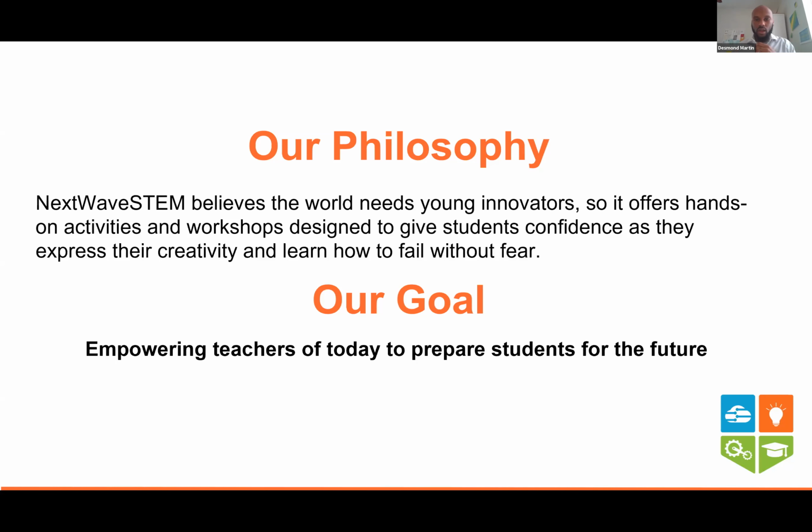Good. Well, at NextWaveSTEM, we believe that students really need to get to a place where they're no longer just consumers of technology, but producers of technology. And the reason why that's really important is that our students are going to have to respond to some very challenging circumstances and situations, not only while they're currently students, but long into their adulthood as private citizens, as public officials, as scientists, as technologists, as bakers, cobblers, whatever profession the students are going to be pursuing. The world can change on them very quickly.